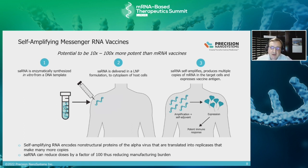Importantly, if you reduce the dose by 10 or 20, 10 to 100 times, you're actually reducing your manufacturing burden, so you can make a lot more doses with less materials and presumably in a shorter time. So that is very good. And also for distributed manufacturing, it's easier and you'll need a smaller footprint if you're designing a facility for manufacturing self-amplifying RNA LNP vaccines.